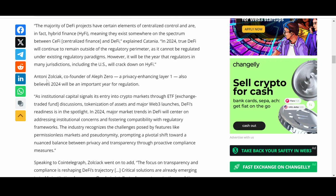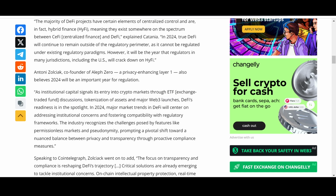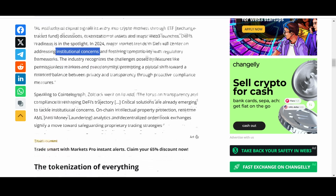So cool. Antonio Zolciak, co-founder of LF0, a privacy-enhancing layer 1, also believes 2024 will be an important year for regulation as institutional capital signals its entry into crypto markets through ETF, exchange-traded funds discussions, tokenization of assets, and major Web3 launches. DeFi's readiness is in the spotlight. In 2024, major market trends in DeFi will center on addressing institutional concerns and fostering compatibility with regulatory frameworks.